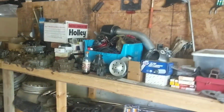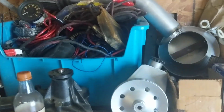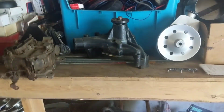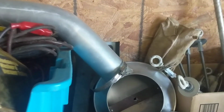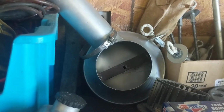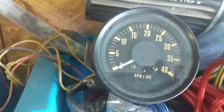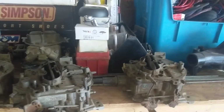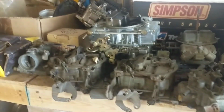I have GM power steering pumps. I have several new. I have a GM new water pump. I've got a custom made cold air intake for like a standard 4-barrel carburetor. I've got an old vintage Motorola TAC. Bunch of vintage Quadrajet carburetors, and I'm not going through the part numbers. I'll sell all 4 of them, there's 4 Quadrajets there.